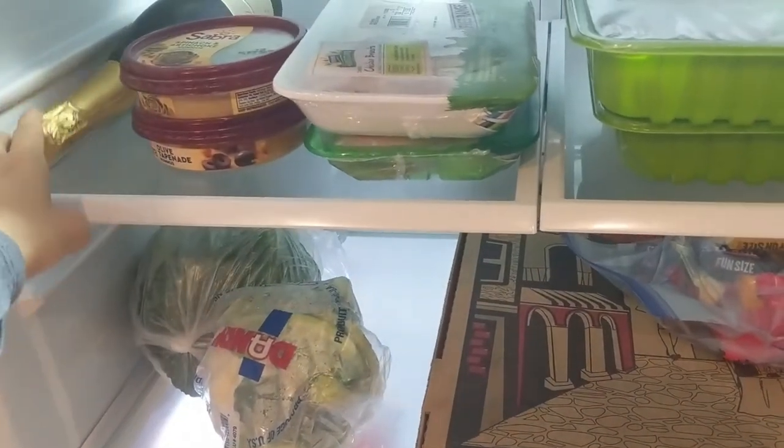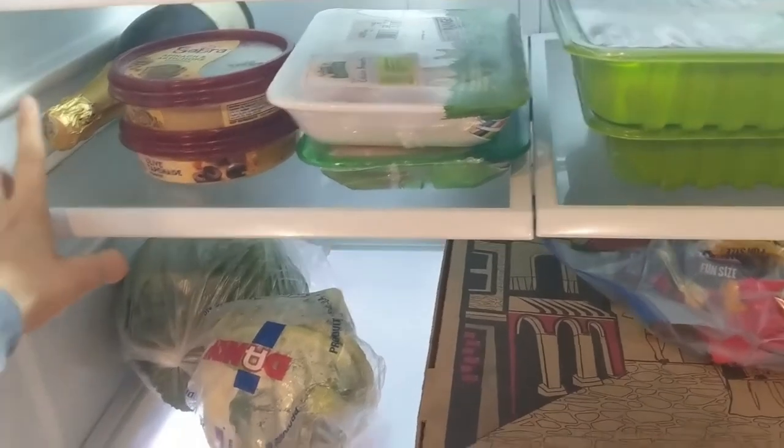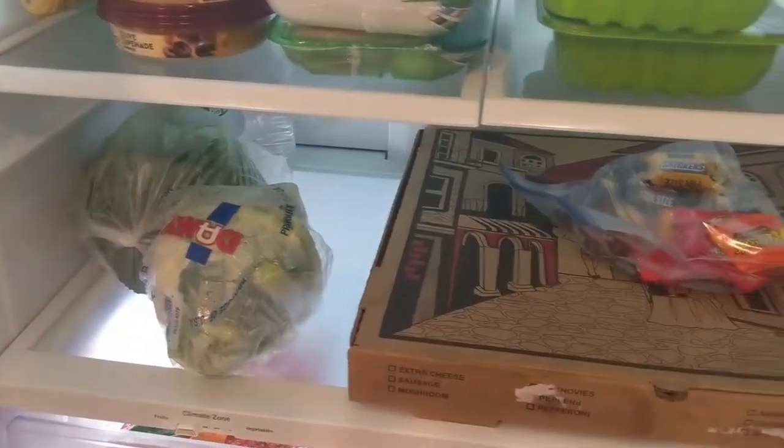This is champagne from our title agency, and I forgot to get orange juice. So that's going to wait for next weekend when my family comes over and we can do mimosas.